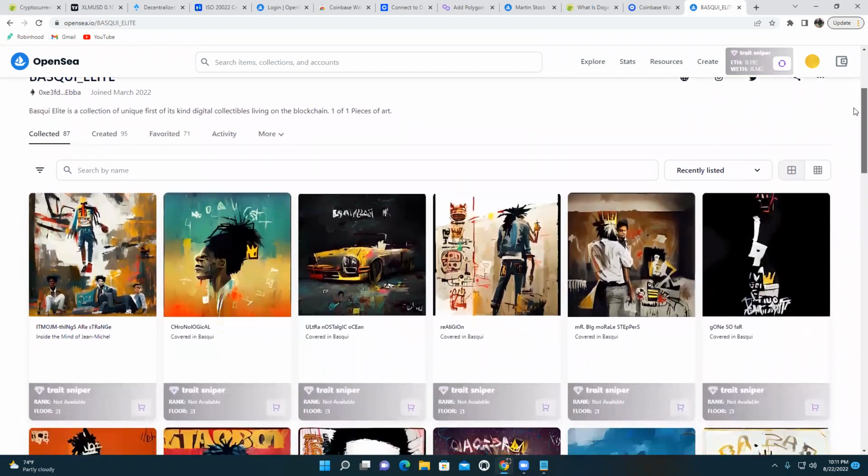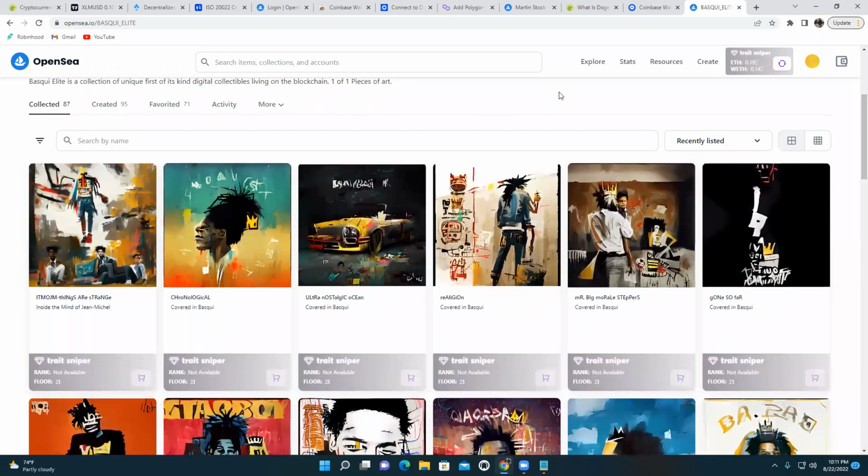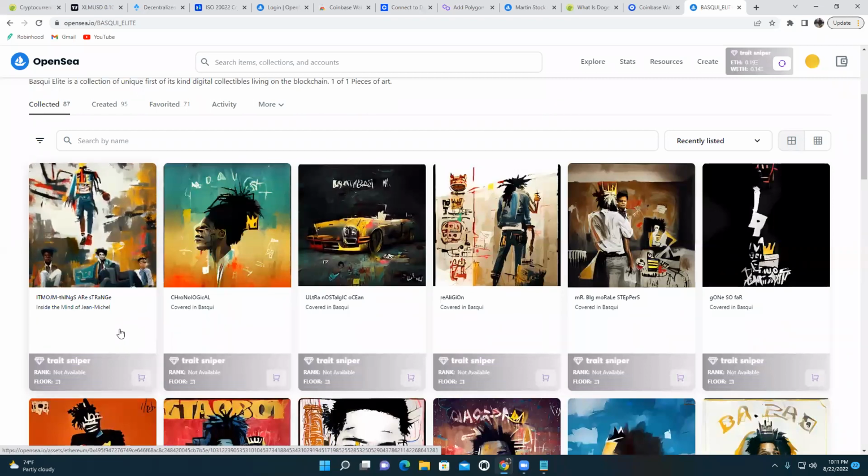I have various collections. Some of my collections are inspired by specific events. This one is one of my most recent. I don't know how many people watch Stranger Things, but when the girl got lifted up in the air, she's about to get her bones cracked. I created one based off of that, and it's called Inside the Mind of Jean-Michel. The collection is called Things Are Strange.